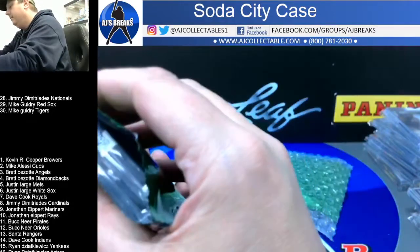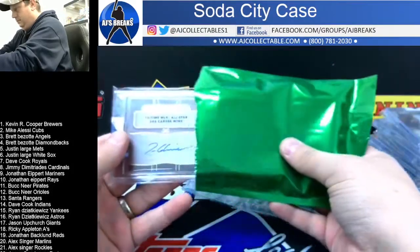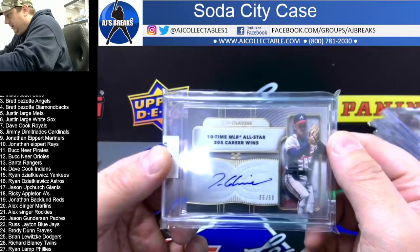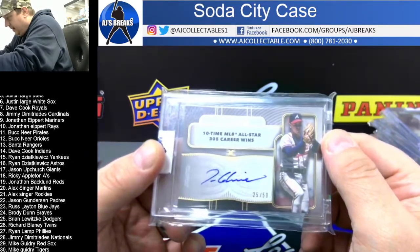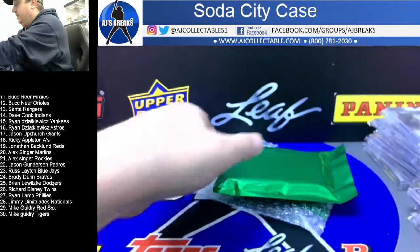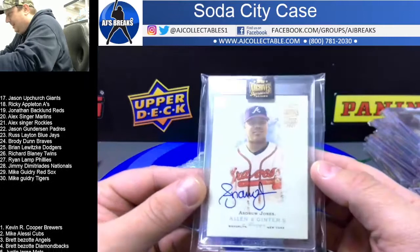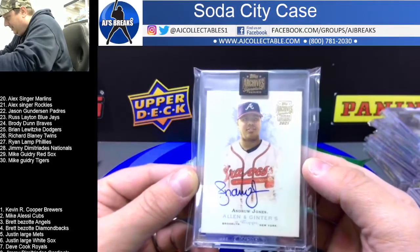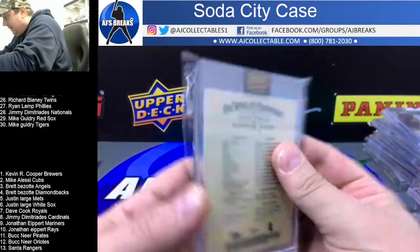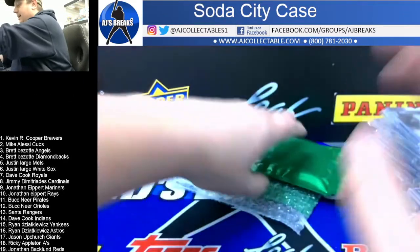Got a twofer. For the Braves, Tom Glavine, 25 of 50, on-card auto, 10-time MLB All-Star, 305 career wins. It's going to be out of 2021 Definitive. And looks like an encased card. Nice. Andrew Jones, old school, out of Topps Signatures. I think that's retired series. 1 of 21, 2006 card out of 2021 Archive Signature Series. We'll throw in for the Braves.